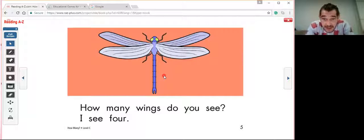Legs. Four. Yeah, so the dragonfly has four legs. And how many eyes does the dragonfly have? Two. Good. It has two eyes. So now shall we try and read this page?